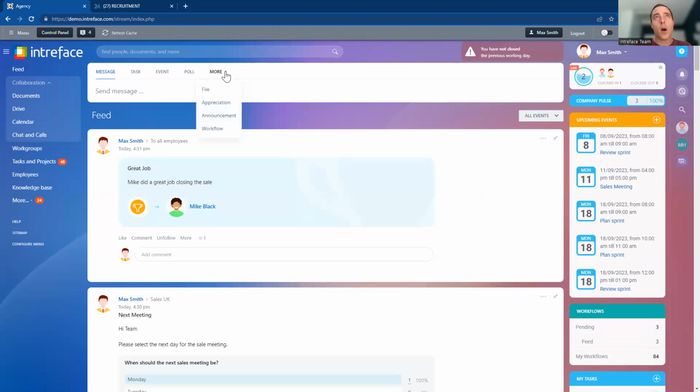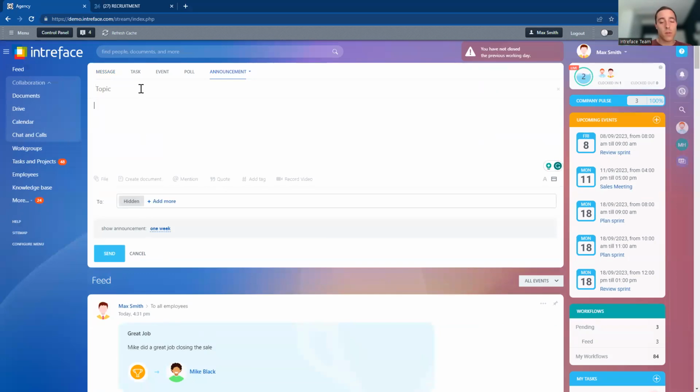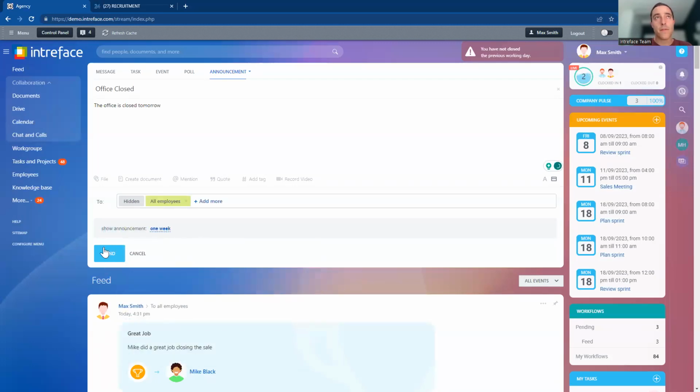And one last type of post to mention through here is an announcement. Okay. So an announcement is slightly different to the rest in the sense of if you have critical messages that you need to get across to your employees in a very time-sensitive manner, you can use an announcement because the message will get pinned to the top of their feed and we can force the user to mark that they have read that message. Okay, so I send this message out. I'm going to keep the message pinned for a week.